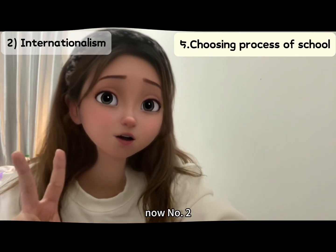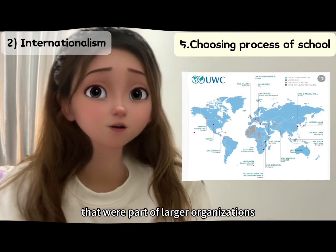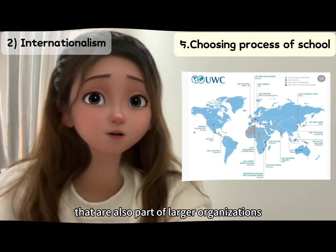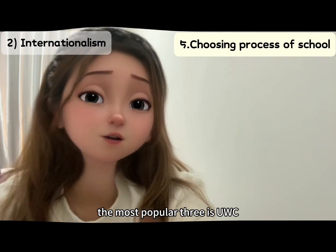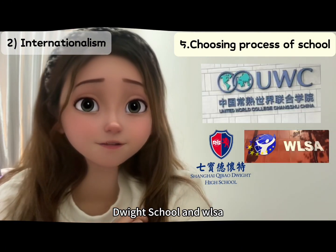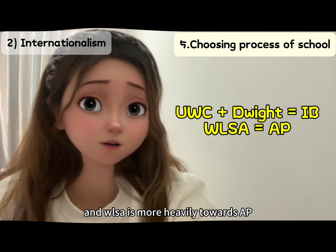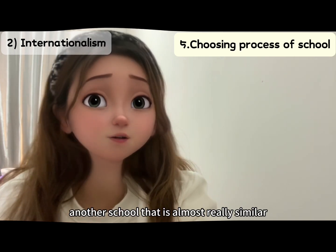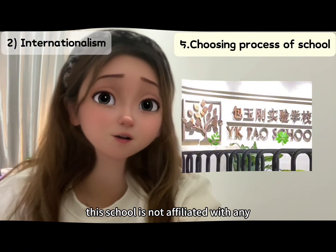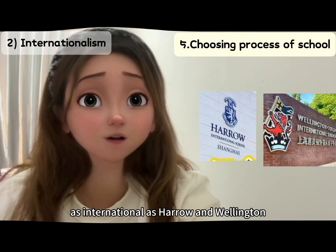Now, number 2 was that I wanted the school to be very international. So this is why I chose some of the schools that were part of larger organizations. Bilingual schools open to Chinese nationals that are also part of larger organizations are very limited in number. The most popular 3 are UWC, Dwight School, and WLSA. UWC and Dwight School are both IB, and WLSA is more heavily towards AP. Another school that is really similar and basically considered an international school at this point is YK Pao. This school is not affiliated with any global education systems, but it's honestly as international as Harrow and Wellington.